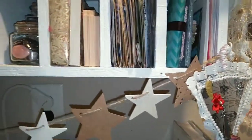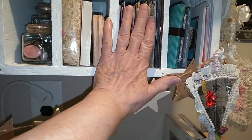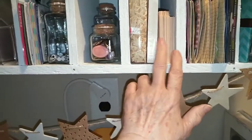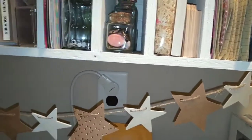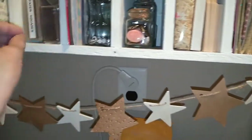This is friend mail. I believe this is friend mail. It's cards and things with addresses, so I'm not going to pull that out. These are blanks here, so I can write stuff on. This is some straw, some buttons and bling, some more googly eyes. These are things that I'm working on.